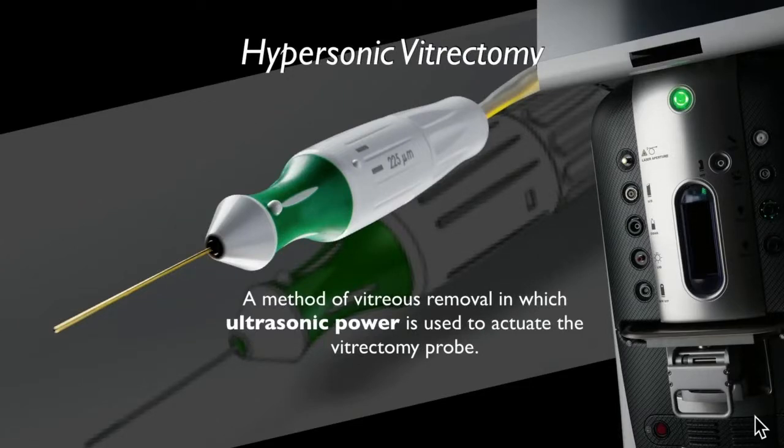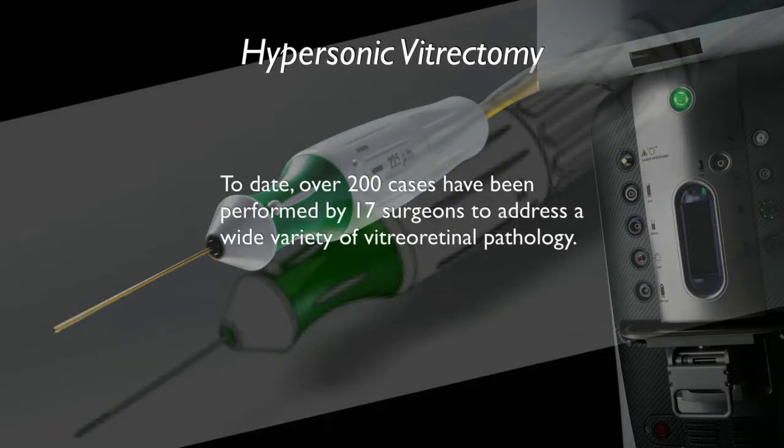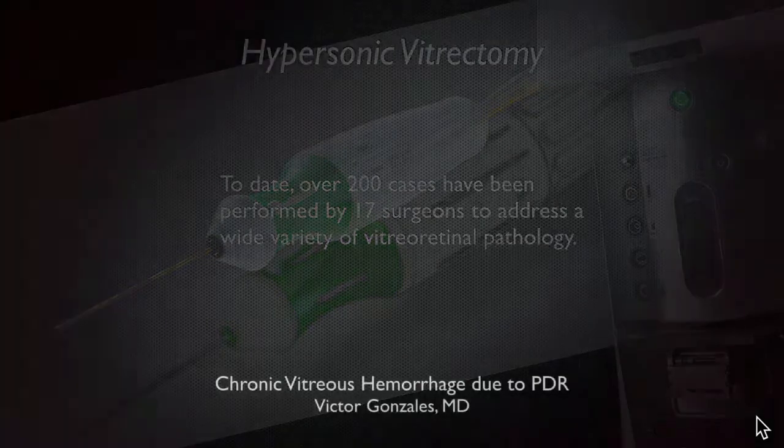Hypersonic vitrectomy is a method of vitreous removal in which ultrasonic power is used to actuate the vitrectomy probe. To date, over 200 cases have been performed by 17 surgeons to address a wide variety of vitreoretinal pathology.